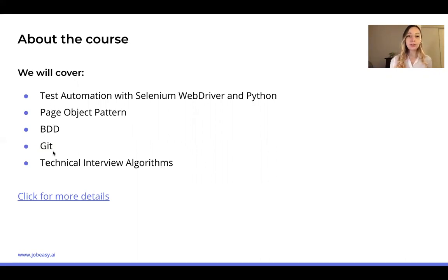We will also learn Git. In fact, everybody who joins our test automation course also gets our free mini course for Git and how to work with Git commands. During the course, you will be submitting your homeworks over GitHub. So you will also get familiar with the code repository and you will learn how to use them as well.